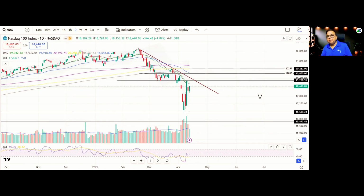Now in the daily price chart, the immediate resistance area is this consolidation band. So there is a resistance from 19,850 to 20,287, but it can get rejected from the 19,200 to 19,300 zone because there is a confluence of EMA 21 and volume weighted moving average 21 period, and this is the important support area.